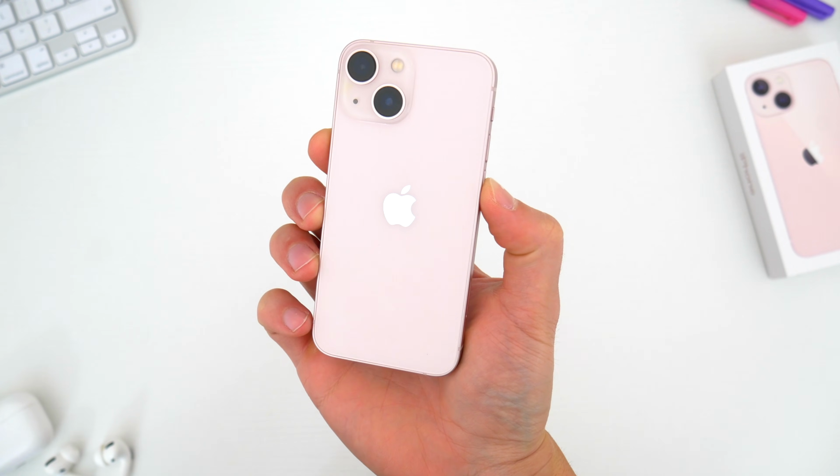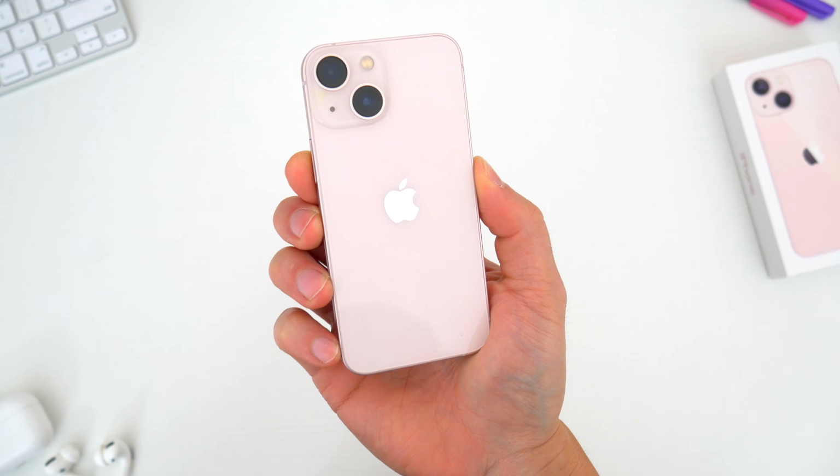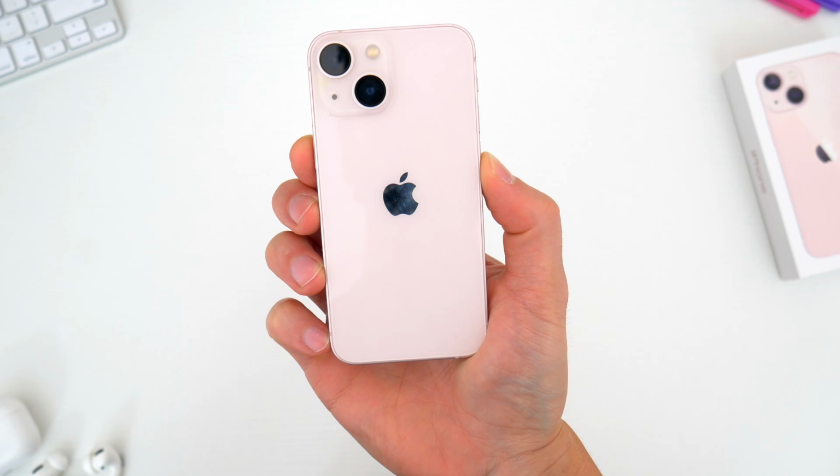And by the way, the whole rest of the hardware is very much the premium experience you'd expect. Apple didn't change the design or the materials.